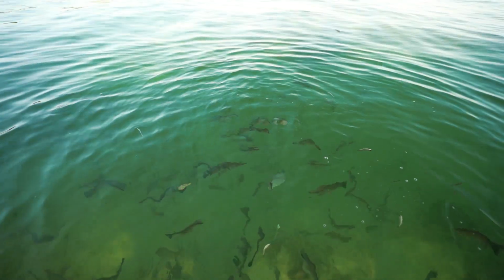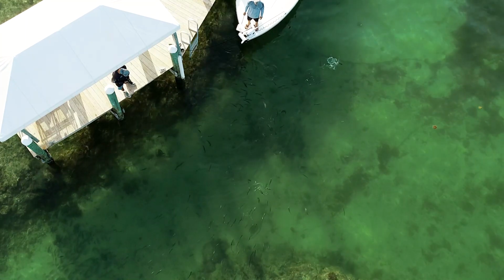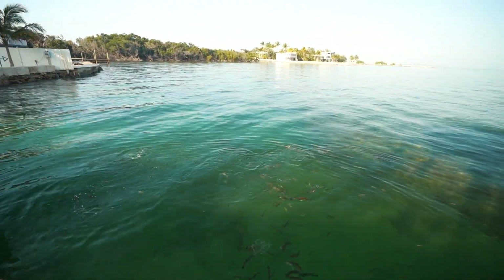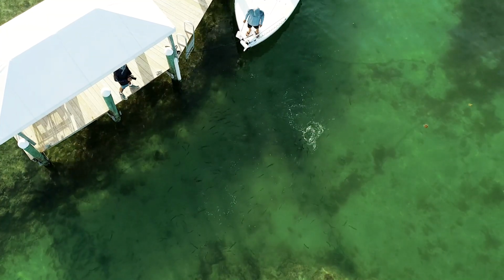They're like saltwater piranhas. Look at them just right there on the surface. That's insane. Wow, man. Never gets old.